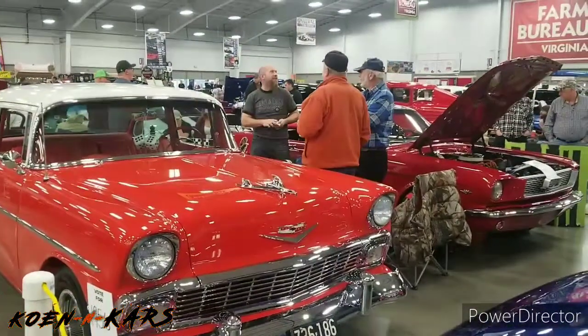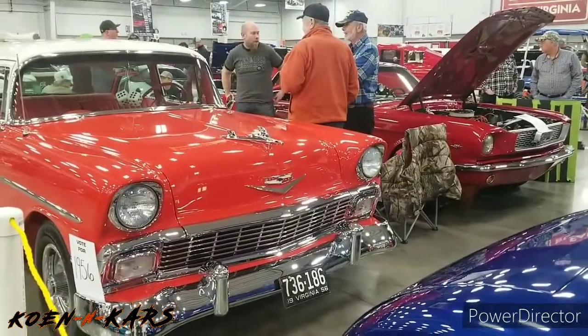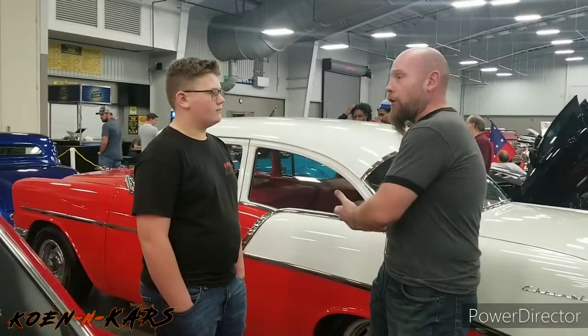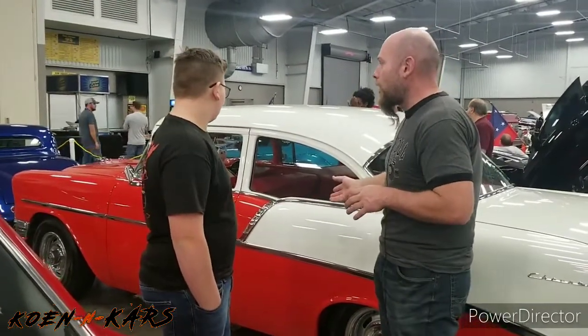So usually a restoration could take up to 2 to sometimes 3 years, depending on the condition of the vehicle. Because when students come to us, we have to teach all the basics, tool identification, and take them through the whole process before they can get loose on a customer's car. Now the 56 Chevy, this car, this was a multi-year project.